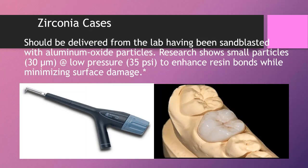Zirconia cases, when you have these aluminum oxide particles bombarded on here, we can actually change the surface and create small micromechanical capabilities to adhere to, but also creating more surface area. So ideally, your lab, when they're sending back your zirconia cases, they should be doing this for you. If they're not, you need to be doing this.